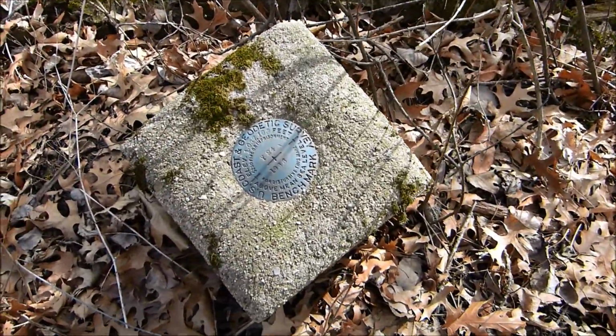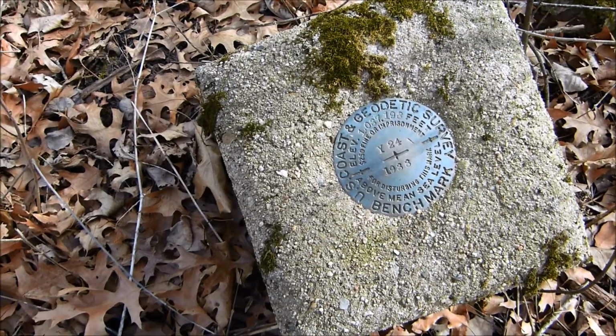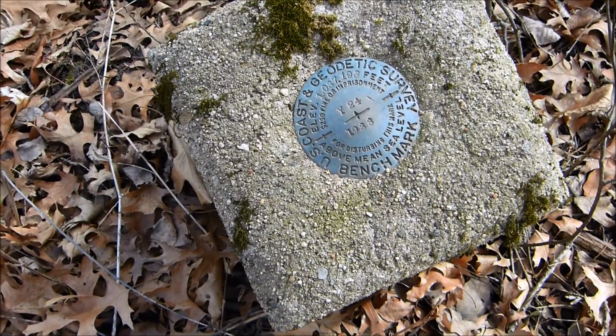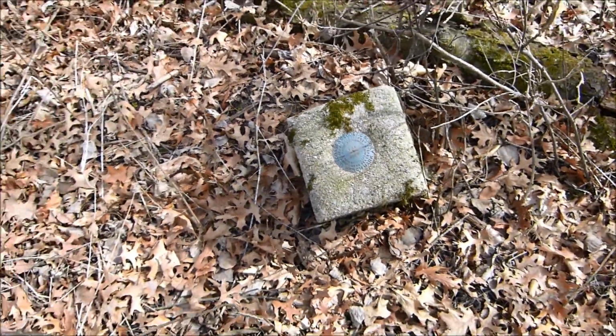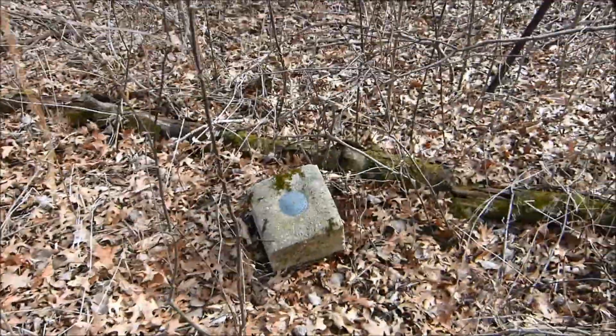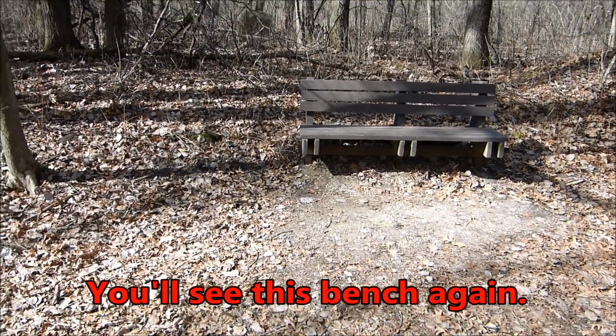geodetic survey marker. So I guess I'll video that. Maybe we can use that for reference. I don't know. Who can say? Worth documenting it. There's a bench there if you're tired.